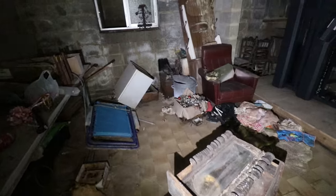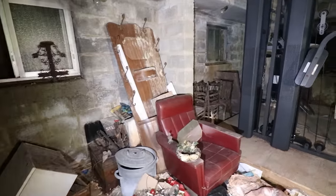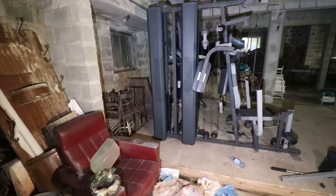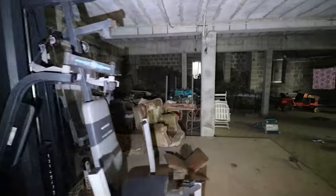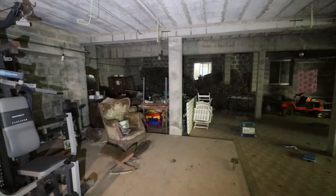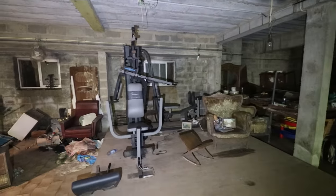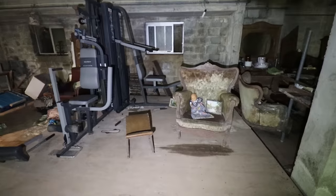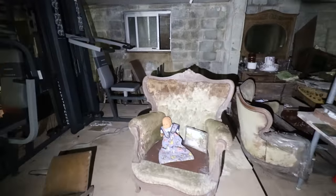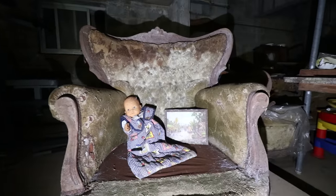We'll come across. Yeah, it will be. Home gym. Which is, I think, a bit crazy. It's the newest thing placed in here. Yeah, it is. I've not seen that in an abandoned house before. And as you'll see down here, this chair. The baby sat in it, quite creepy actually.